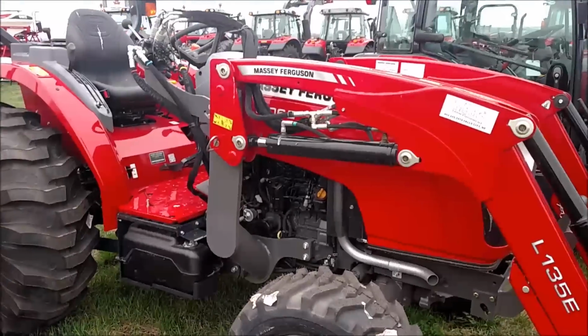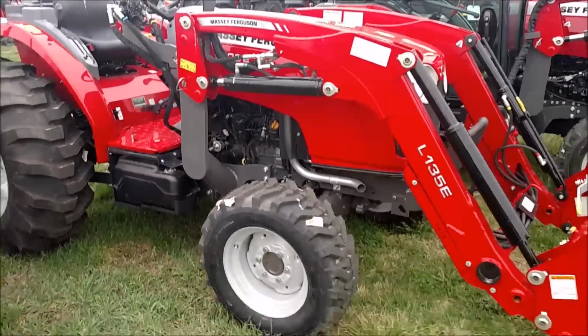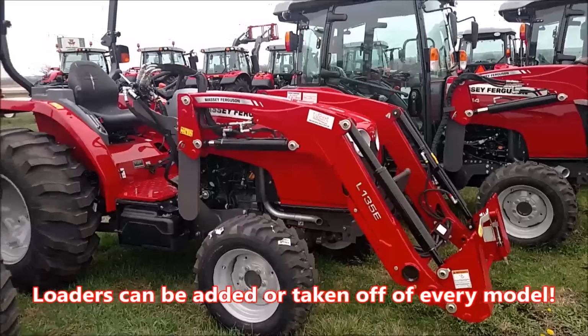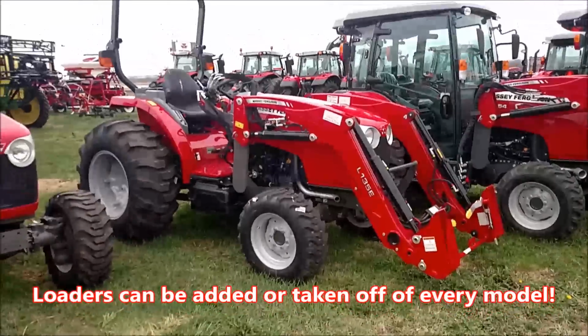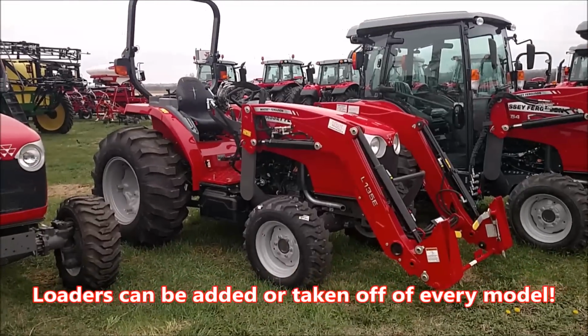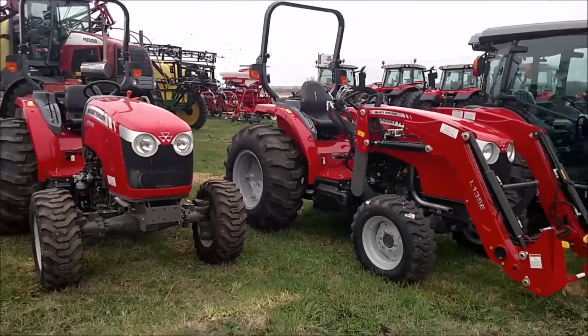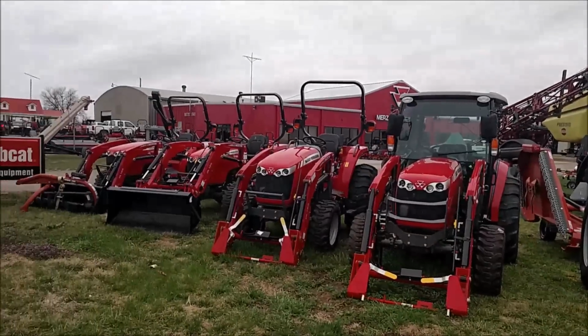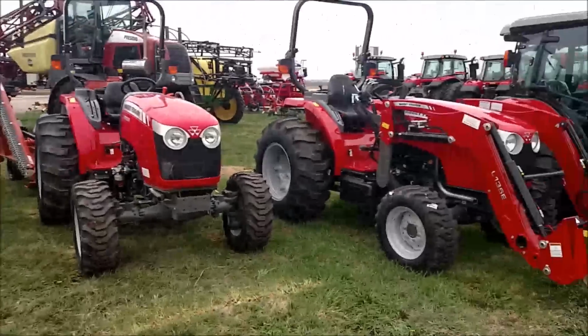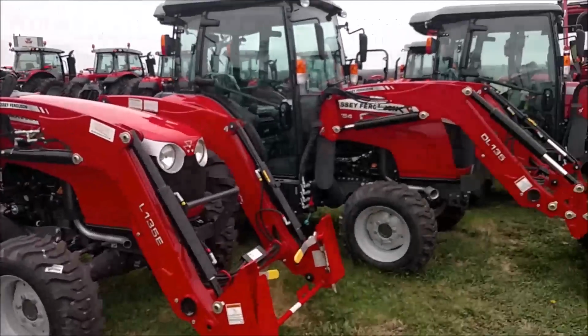Then we jump over here. This is going to be the 2706 with the loader. Obviously the 05 did not have a loader, the 06 does. We can get a loader for any of them, non-loader for any of them. Stack them up however you want them. We've got a lot in stock, like I say. Loader, no loader, cab, no cab, 36 horse, 42 horse, 58 horse, whatever you want. We've got them all in stock right here. Come take a look at them.